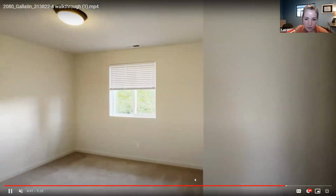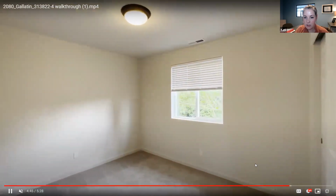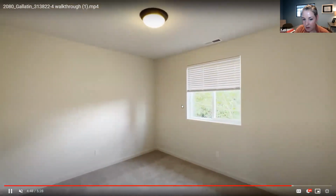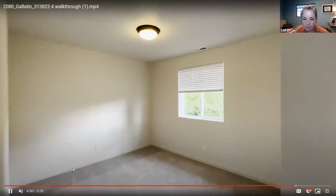Last bedroom. So again, we've got our closet off here to the side with those bypass doors. We've got that standard egress window. Most of the time in these situations where you're in more of a city lot situation, you don't necessarily want a window that's looking right into your neighbors, but you can absolutely add side windows if it's something you're interested in.